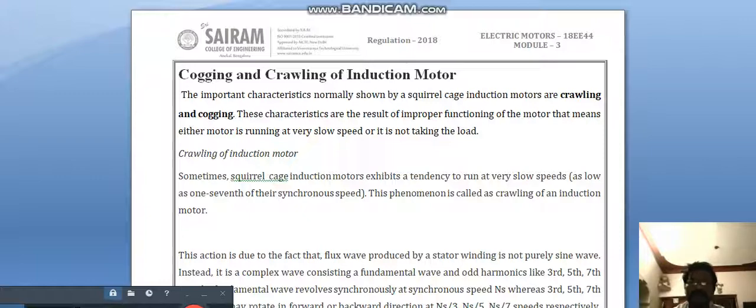That means either the motor is running at very low speed or it's not taking the load. When crawling or cogging occurs, the motor becomes very slow and sometimes it will not take the load. That means it goes to stop. Okay, now see crawling of induction motor.